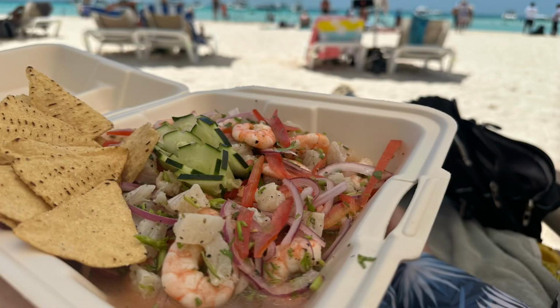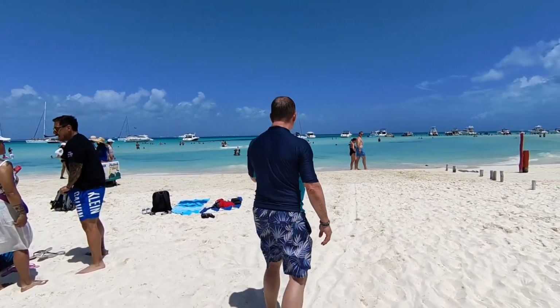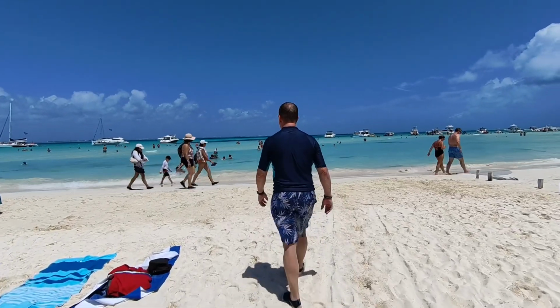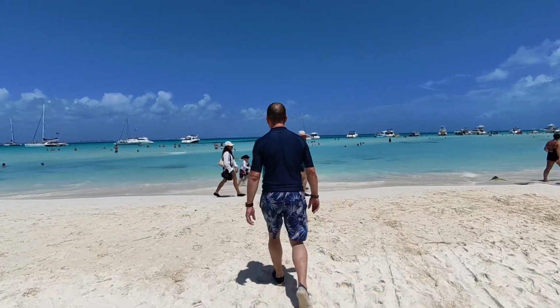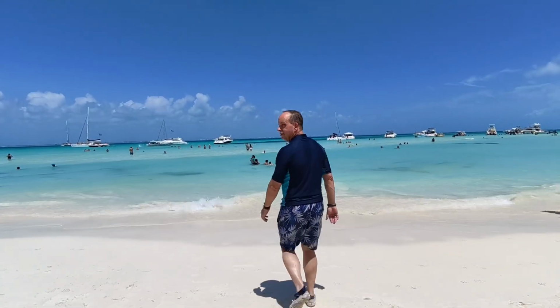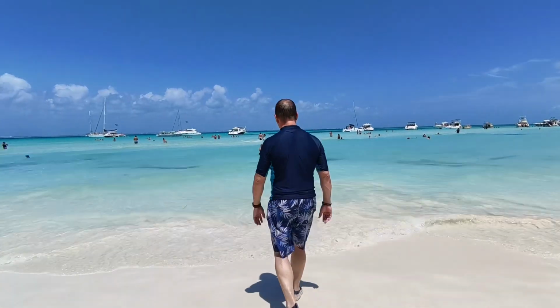Playa Norte, or North Beach in Isla Mujeres, is one of the most beautiful beaches in the world. It's also great for snorkeling. If you look out in the horizon, you'll see a bunch of boats anchored out there. Those are tours that you can take, excursions for snorkeling, because right where the drop-off is a great reef. There's nothing to stop you from getting your own snorkeling gear and going out there yourself right from the beach. Time to hop back onto the cart.